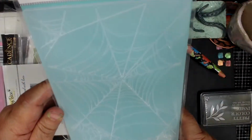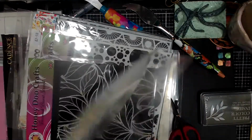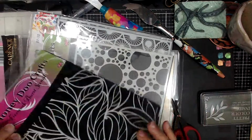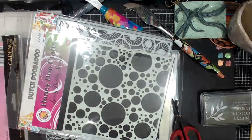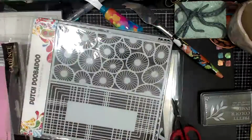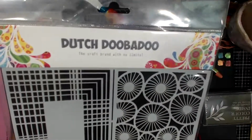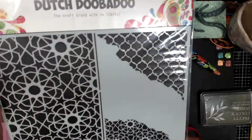This one is Spiderweb, that one Halloween, and this is one called Honeybee Stamps, and this one I got for Alice in Wonderland. I hope so, Dee Dee. And this one, I love the stencils when they don't have the border like that. And who doesn't love circles? I always get circles. This was a cool one too. Dutch Doobadoo. I like the name. Hi, Debbie. So there's that one. I bought a couple of theirs. And then there's this one.